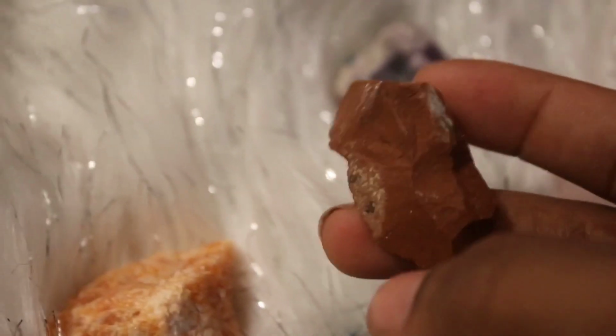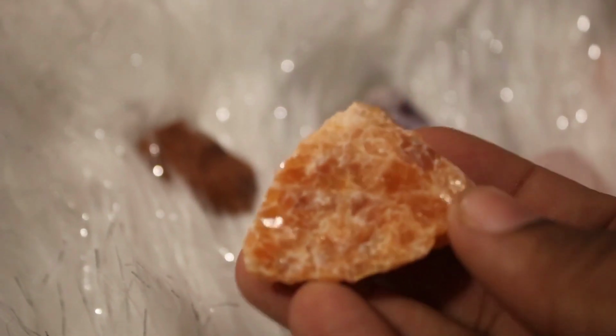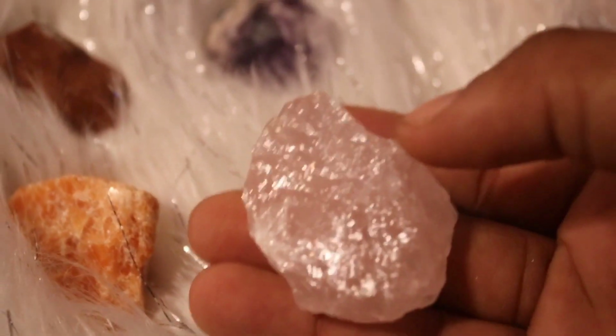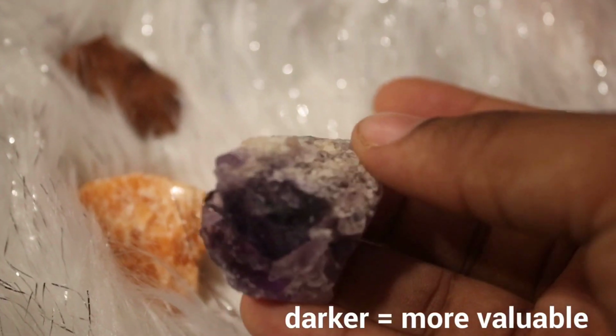Then I wanted to point out my five favorite. We have red jasper, we have the orange citrine, we have the blue apatite. It's so pretty. Then we have a rose quartz. It's also equally as gorgeous. Then I have the amethyst. It's one of my darker ones too.